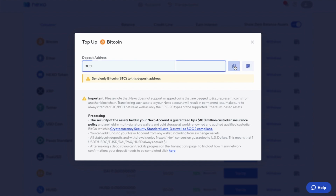And this is for your deposit to be sent to, or you can also use the QR code. Please ensure though that you do send the correct type of crypto to the address that's shown on screen from your exchange or your wallet. If you send the incorrect type of crypto to this address, you could risk losing all of your funds.